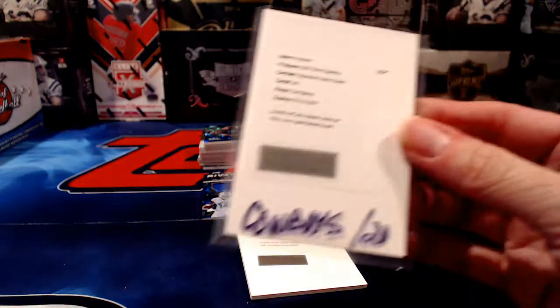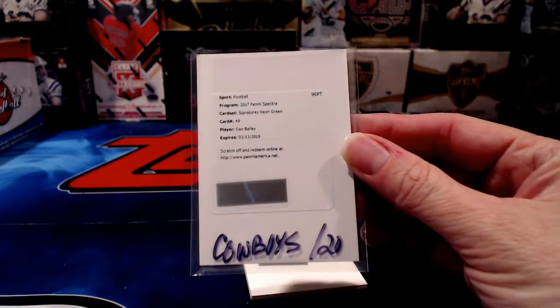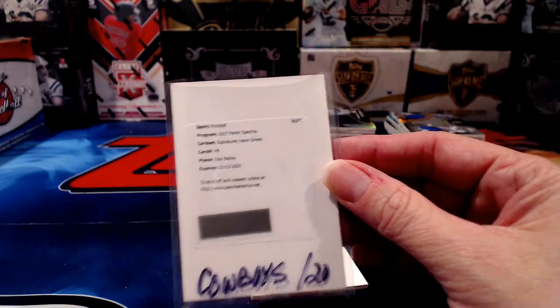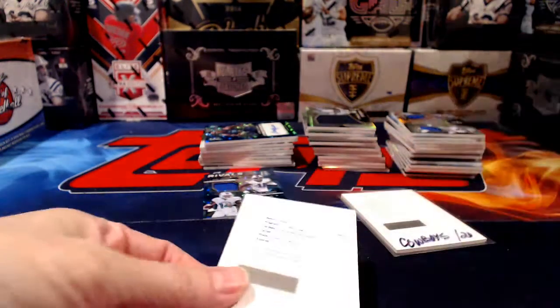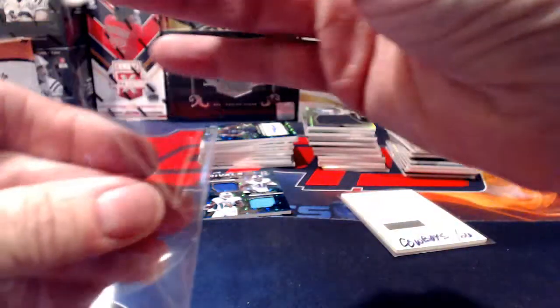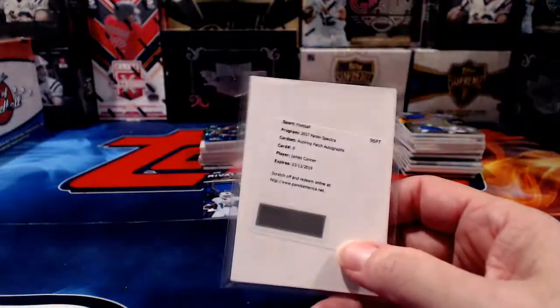So this redemption, Dan Bailey, is for the Cowboys. According to the checklist, it will be numbered to 20. So nice little hit there. It's going to bring us to James Conner, who I am just certain is my Pittsburgh Steelers, but once again, we're going to look him up.